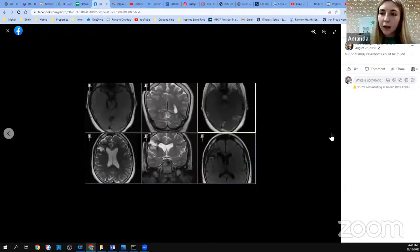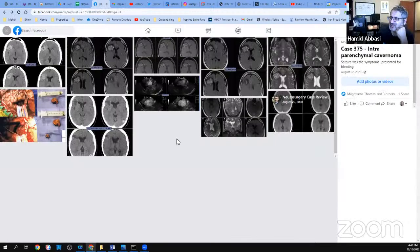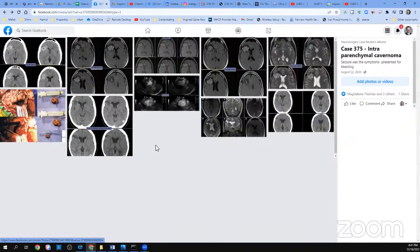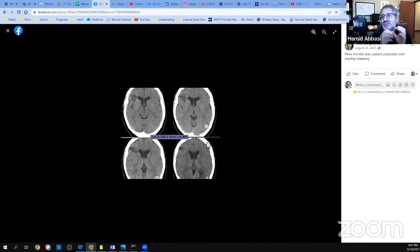Did you say that it was caused by a chromosomal abnormality? Abnormalities, yes. So what would be your definitive treatment, I guess, to prevent these sorts of malformations? This was not causing any mass effect, wasn't doing anything. I sent this one for what we call stereotactic radiosurgery, or CyberKnife or Gamma Knife.